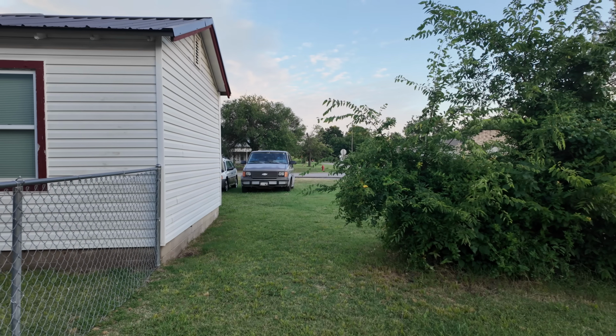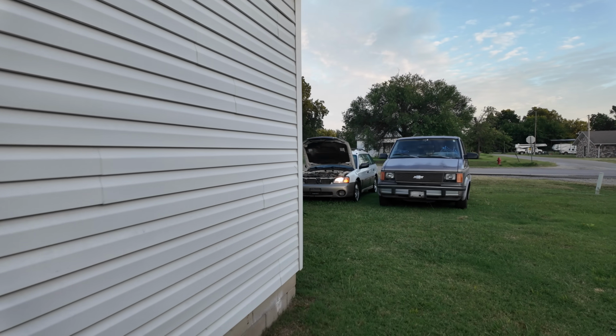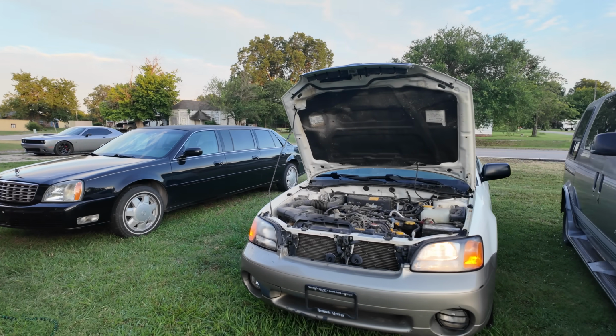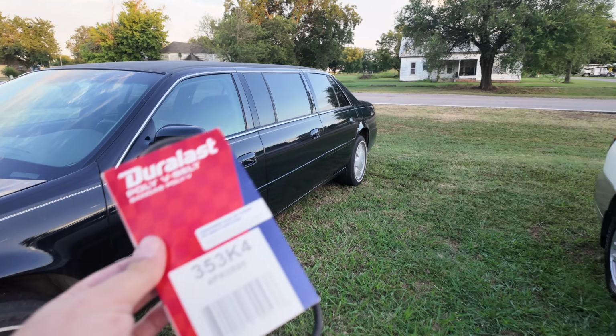Let's get back out here to the Subaru. I totally forgot I left it running. I do that sometimes, man. I just forget that things are sitting out here running. Oh, it's got a headlight out. That's great. Well, you know what? It's a $1,500 car. This is not an expensive car.